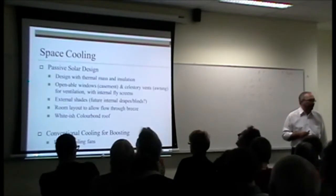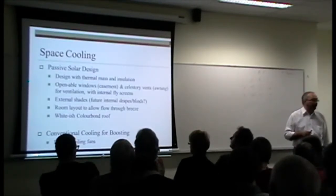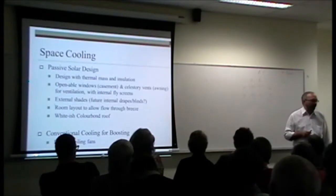Was it Surf Mist? Sorry, the colour of the roof. Yeah, the colour. No, it's just an off-white. That's all I know. It's one of the standard Colorbond colours.